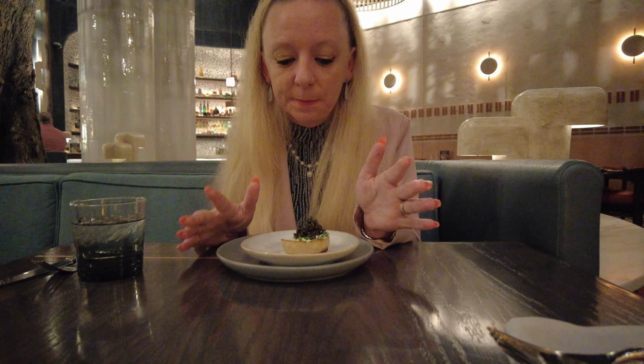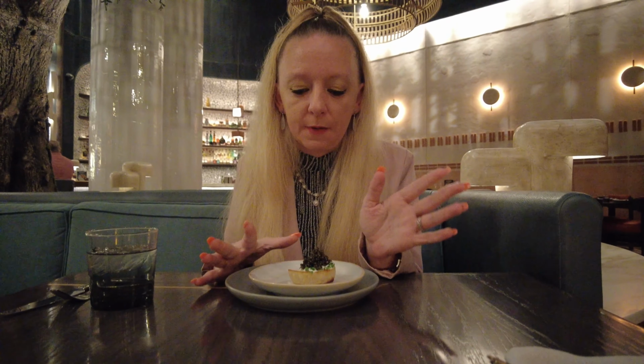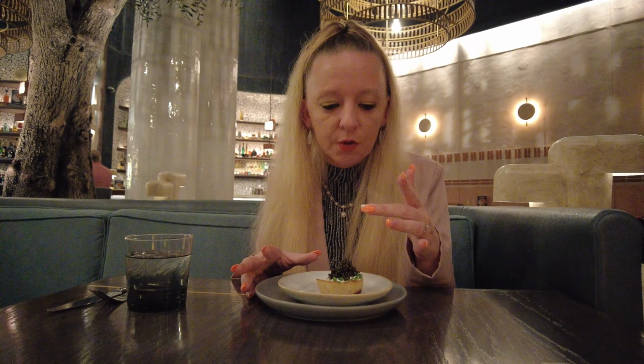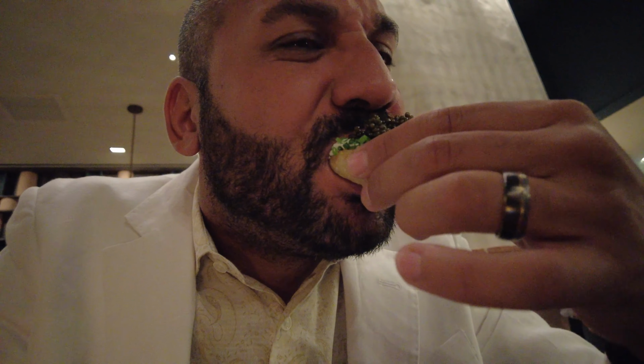So good? It's so good. Like the cream is amazing. We didn't really taste the caviar, but the pastry, it's warm and buttery, flaky, and the cream is amazing. Heavy, delicate, light, tasty. Yeah, the chives coming at the very end too. It's like a nice palate cleanser. Yeah, super good.